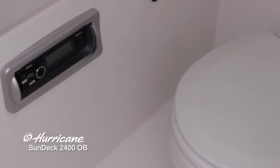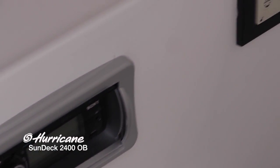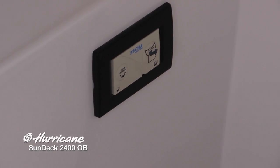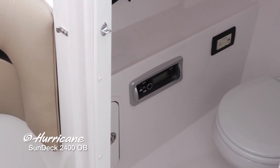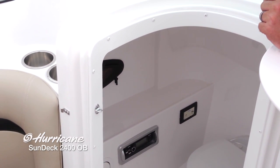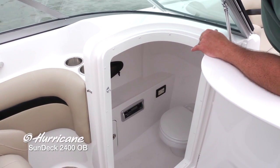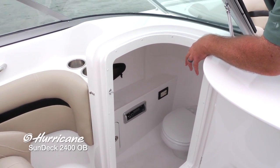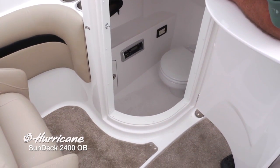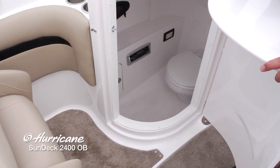Got a marine radio down here, Sony marine radio, and it's actually got an auxiliary input. So if you've got a phono cable, you can go from your iPod or iPhone directly into that and play music throughout the boat. Also has a cover that slides down over the top, really keep everything protected down there. Got a window for ventilation, a nice little sink, fresh water, access storage underneath the sink, and you can actually wash down this entire unit. There's a non-skid surface down there for extra safety, but you can actually wash the whole thing down and it'll drain very, very well. It'll drain very quickly, and you'll have a nice, fresh, clean head for the next time you get back on the boat.